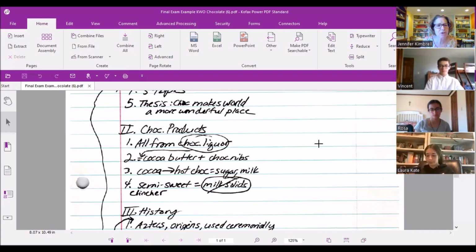Who in here is like super duper crazy about chocolate? Any chocoholics here? Okay. I like chocolate. I'll eat it. I don't seem to crave it like some people do, but I like it. But still, I did like that thesis statement.